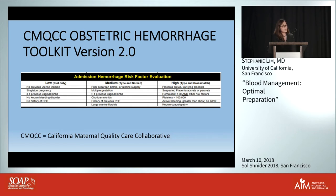For the medium risk group, they recommend a type and screen. Those patients include prior cesarean birth or uterine surgery, multiple gestation, or more than 4 vaginal births in the history, current infections such as chorio, history of postpartum hemorrhage, and large uterine fibroids. The high-risk group is the group of patients for whom the CMQCC guideline recommends type and cross-match. However, the amount of blood products to cross-match should be based entirely upon the patient's risk factors and also how rigorous the blood bank is. Those patients include placenta anomalies such as placenta previa, percreta, accreta, very anemic patients, thrombocytopenic patients, and those with an active bleeding disorder or known coagulopathy. So the guideline is out there, and each institution can modify it based on the patient population and needs.